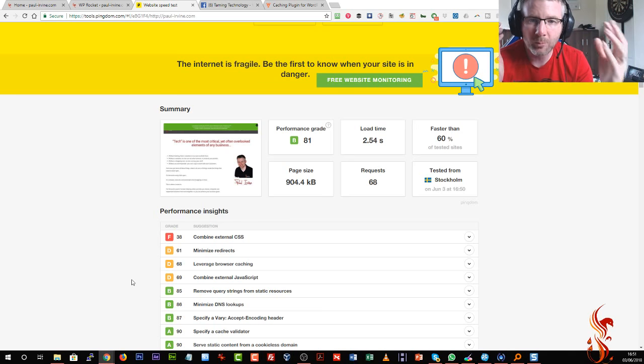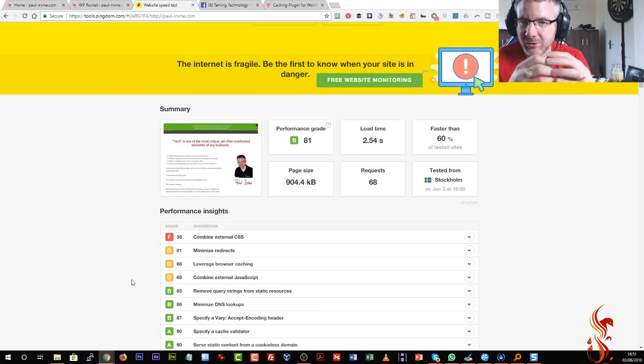And again, I've got no bias either way. I just wanted to see if the claims for Viper Cache were justified, saying it's better than WP Rocket. I don't know if I can say that. However, what I can say is the results are certainly close. Very, very close. Which really brings us to the concept of the price of the plugins.